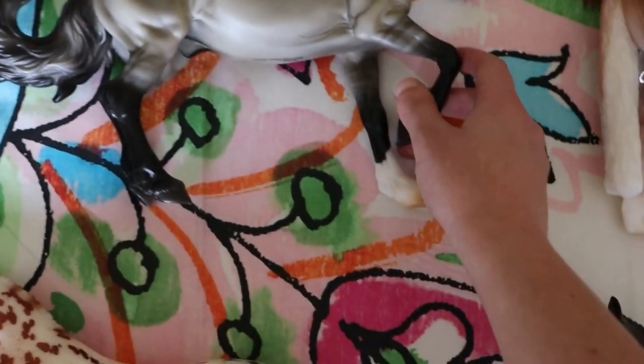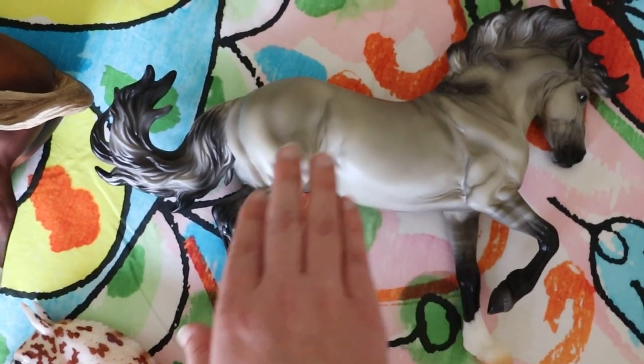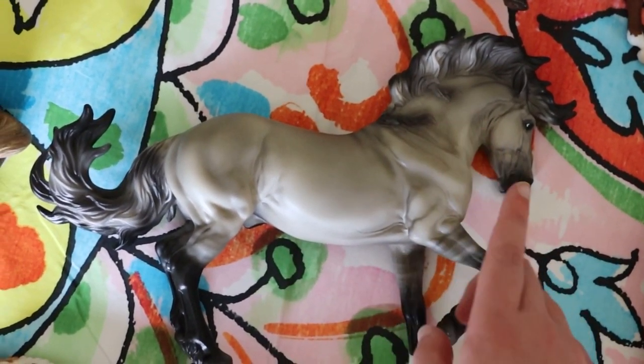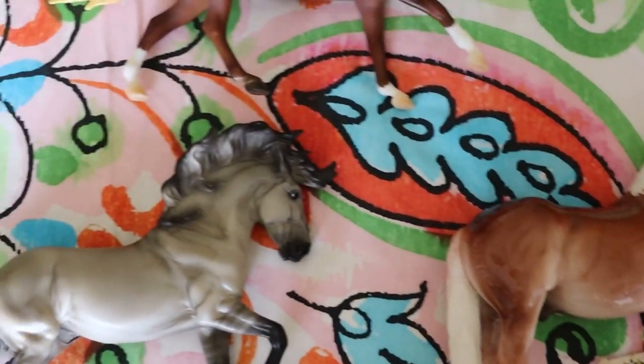He has one sock. Oh, I just knocked another model. Oh my God, I'm stressing. And I love the colors in his mane and tail. They're so cool.